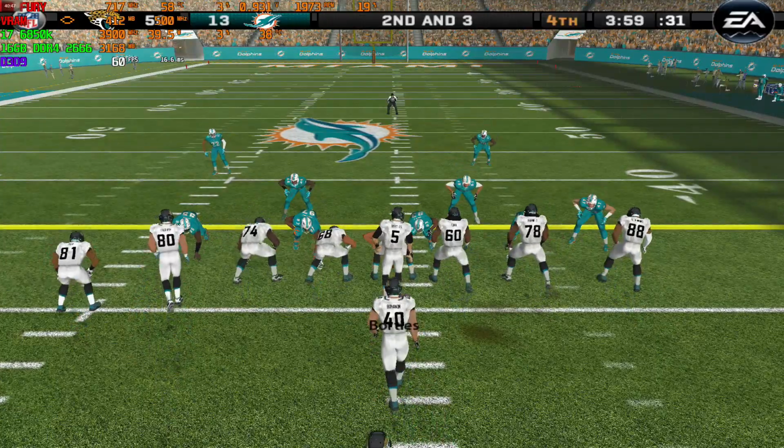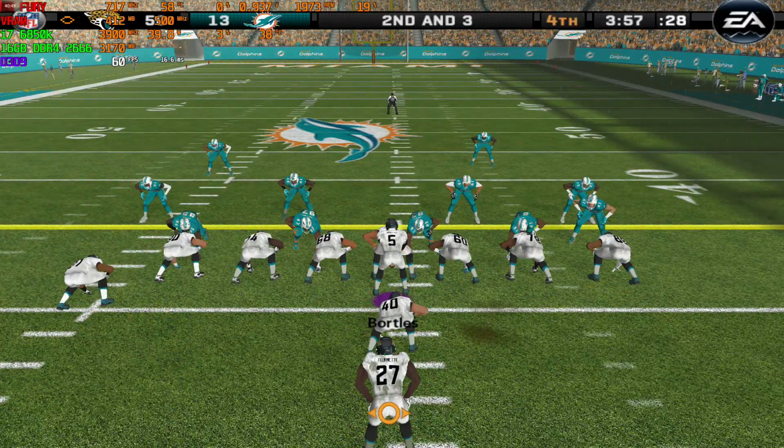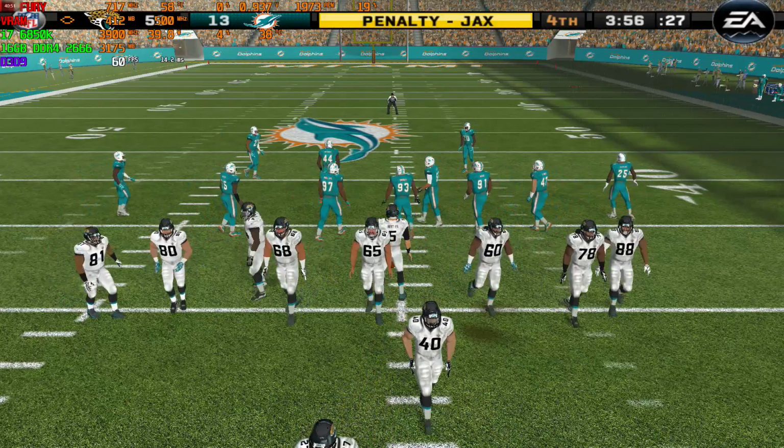It's on! Here we go, baby! We turned it up! All right, here we go.